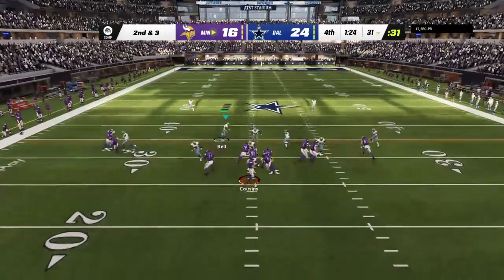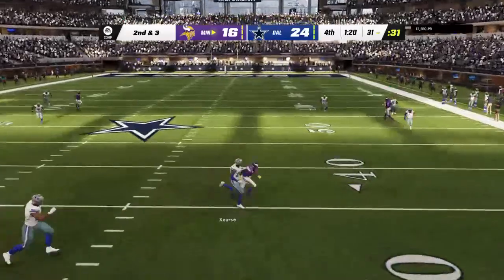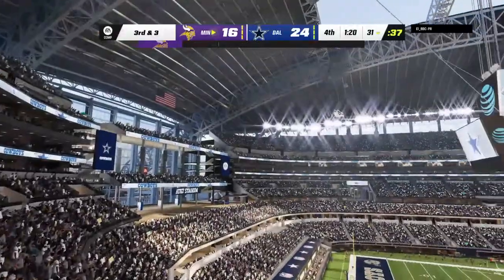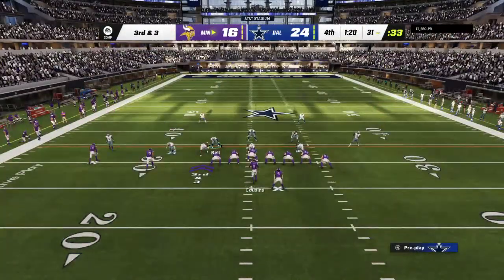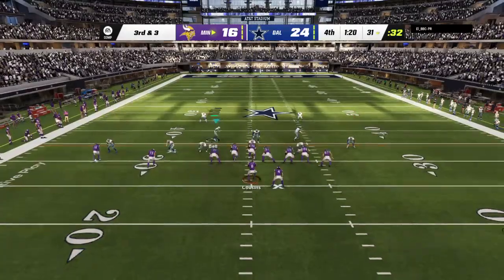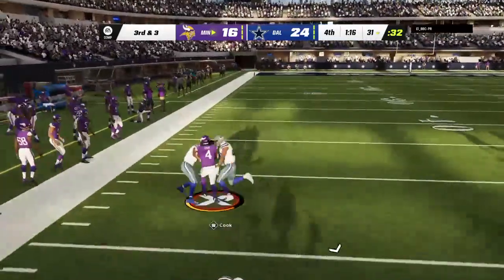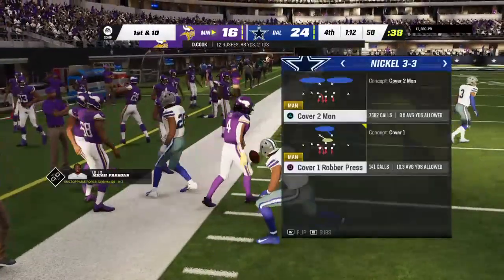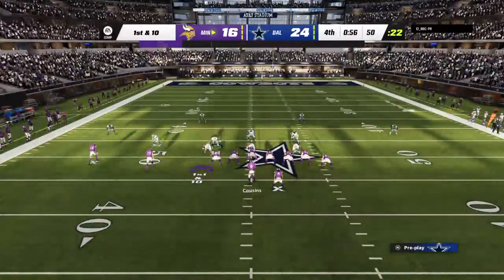Here's 2nd and 3. Here's Cousins sliding out of the pocket. And his throw here's incomplete. So he's unable to complete it there, and just not the game that you would expect from him. He's been off the mark really start to finish. It makes you wonder what exactly is going on. Is he a little bit dinged up here, or is he just off just by a bit? Maybe he can get it back in this situation. He'll need to. 87 yards rushing for him now with a couple of touchdown runs to boot.